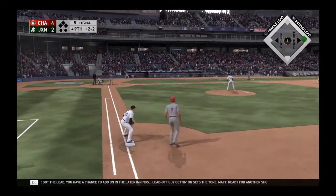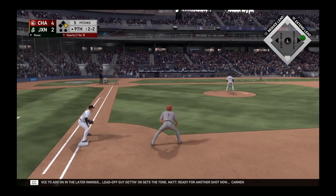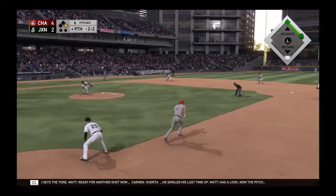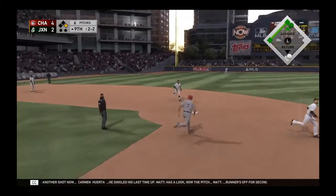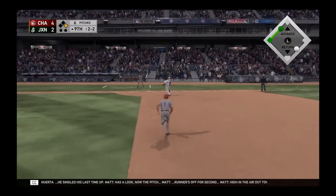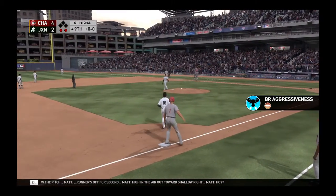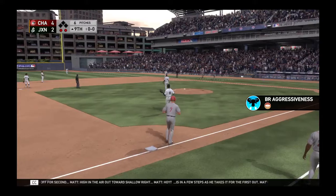Ready for another shot now. Carmen Huerta batting. He singled his last time up. Huerta has a look. Now the pitch. Runners off for second. High in the air out towards shallow right. Hoyt is in a few steps as he takes it for the first out. On to first, and they get the double play.